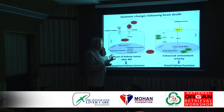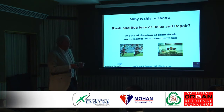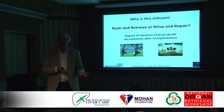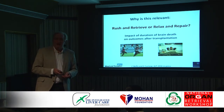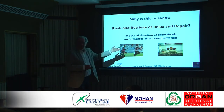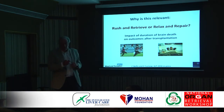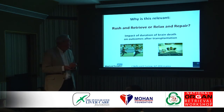which is either in the suboptimal or in the good kidney function, and it's about the balance, which is, of course, important. Why is this relevant? Well, one of the things is, if brain death is so hostile, shouldn't we just run and take out these organs as quick as possible and not let them sit very long in this very hostile environment? So we said, well, what is actually the impact of the duration of brain death on the outcomes? Because if it's really bad, we should probably rush and retrieve.